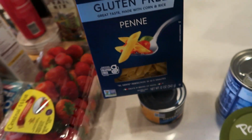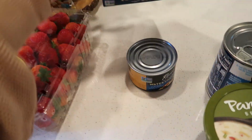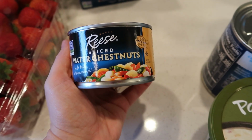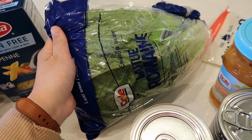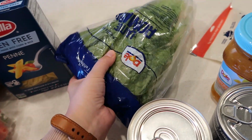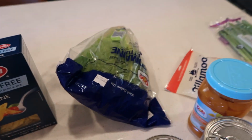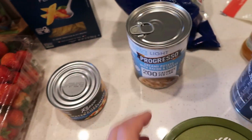I'm gonna make a pasta for dinner, so I got some gluten-free penne. And then this week I'm gonna make some teriyaki ground turkey lettuce cups. So I got some of the romaine lettuce to put them in with some water chestnuts.